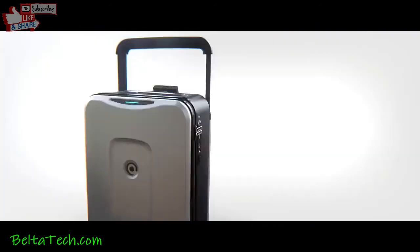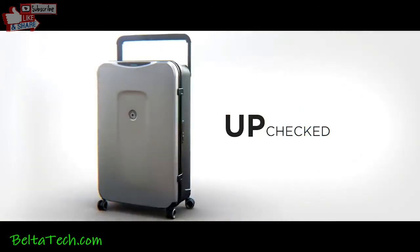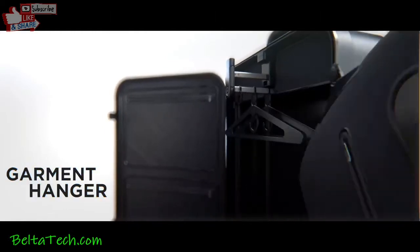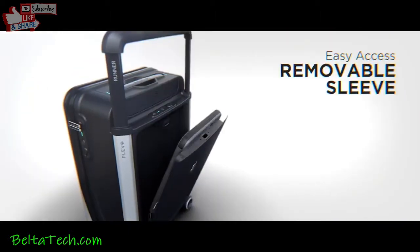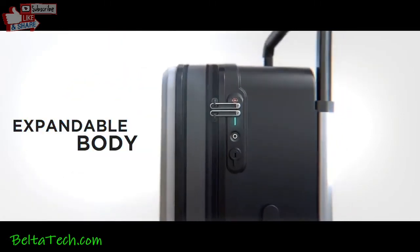Introducing PLEVO, the world's most innovative smart luggage set, with not just one, but three smart products, Runner, Infinite, and Up. All seamlessly connected to you, featuring the world's first Garmin hanger, easy access compartments so you can breeze through airport security. With the extra space provided by the expandable body, you'll never have to leave anything behind.